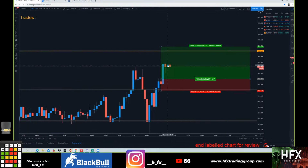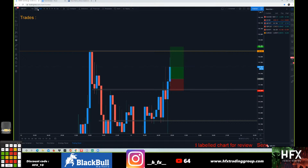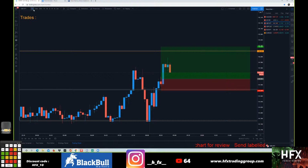See how the 5 minute, at least the 5 minute, closed bullish over here. Hopefully the next one's just going to continue that move now. In the last 5 minutes, is it? No, last 10 minutes of the candle. Oh man, what's going on? GJ, what are you doing? Hopefully this is just a liquidity grab on the 5 minute time frame.